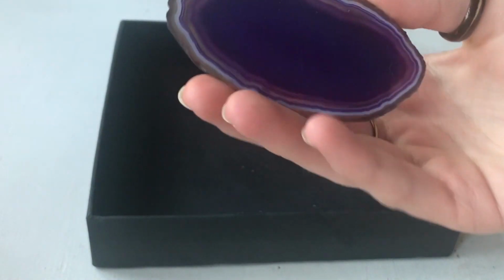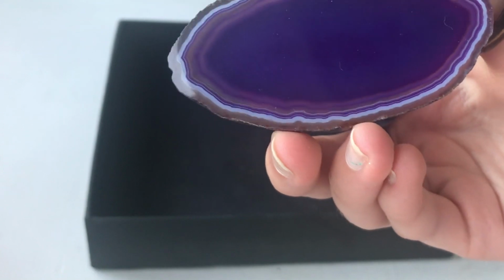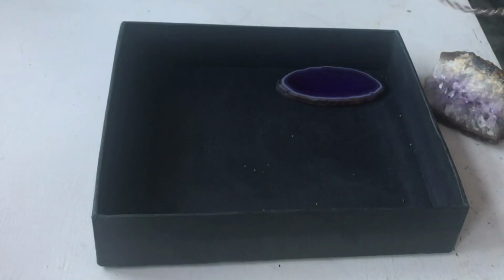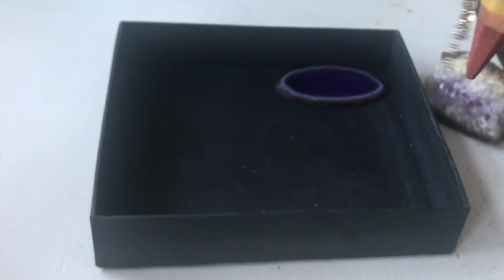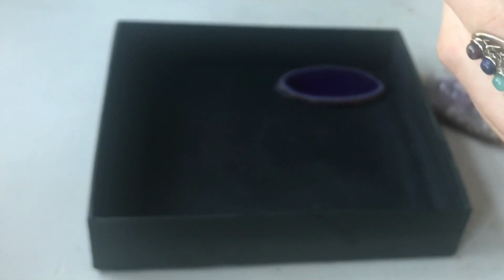I also have this piece of Amethyst Agate. I don't really use this all that much, but I think it is so pretty, so I really should use it more. But yeah, I think this is so nice. I then have this pendulum, which I use to dowse my chakras. If you are really confused at what I just said, then just search chakras and dowsing and things like that. It will make more sense. This is a bit broken, but it still works.